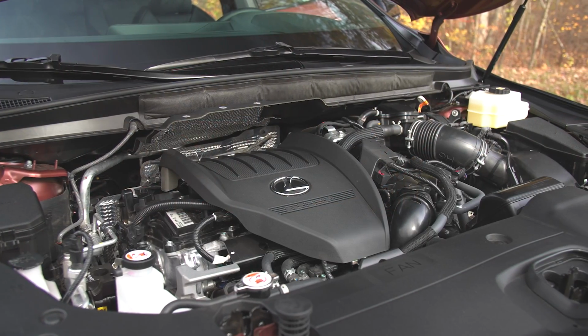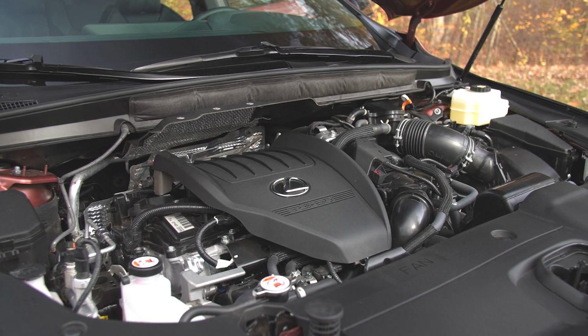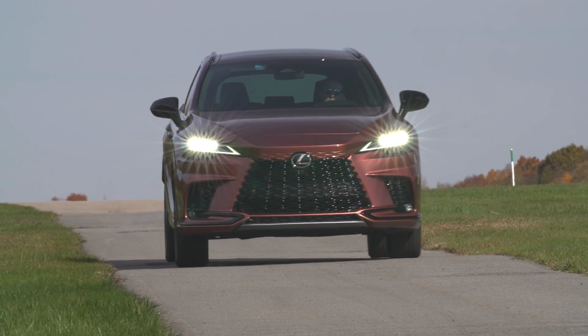Quick specifics on the RX 500h that we rented that we're going to be talking about today. 366 horsepower, 406 pound-feet of torque. It's that turbo four-cylinder hybrid that you just talked about. It has driver adjustable adaptive suspension, and rear steering, which they call, again, a mouthful: Vehicle Dynamics Integrated Management, Dynamic Rear Steering. Wow. I don't know if that's going to go on the window sticker. I don't think it'll fit.